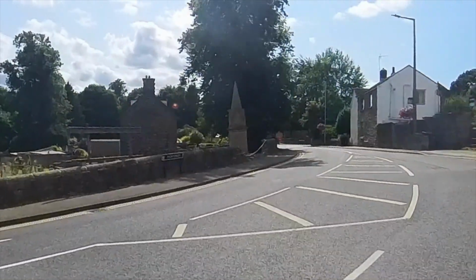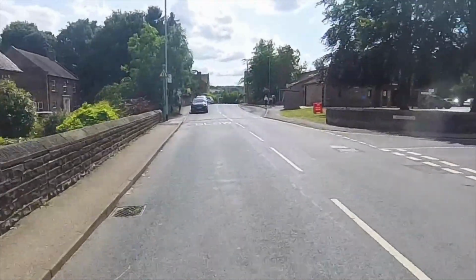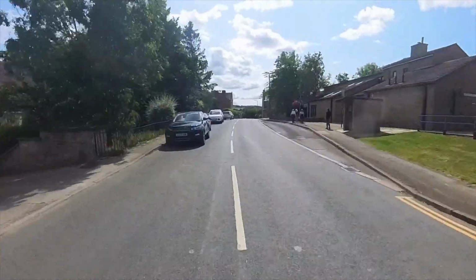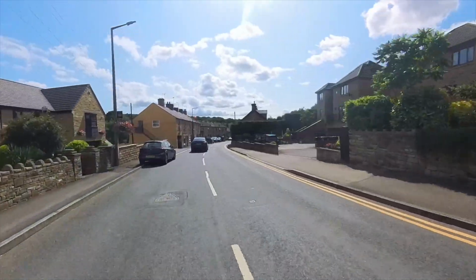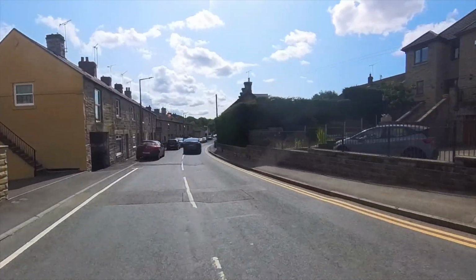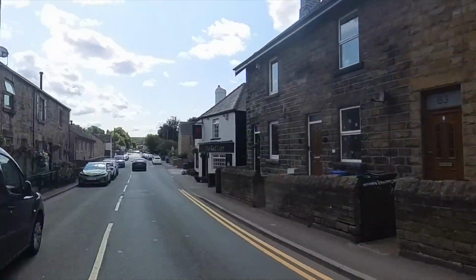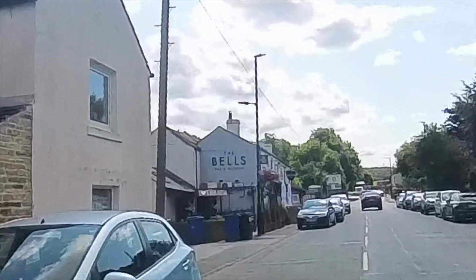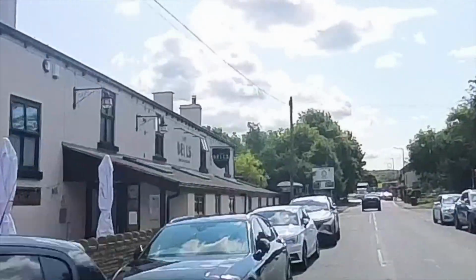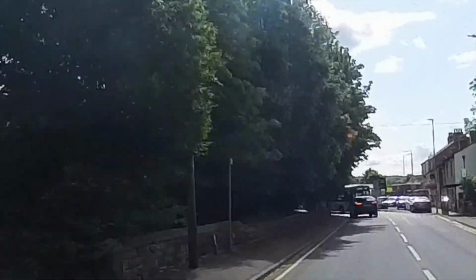You've got the Silkston Church, and there, somebody's crashed into the wall. The monument to the children. Ah, it's a bit bad. 2 nice little pubs down here in Silkston. Well, one's now a restaurant, I suppose, more than a pub, which we used to use quite regularly. We've got the Red Lion there, and then you've got what is now called the Bells Steakhouse, which does some decent meals.